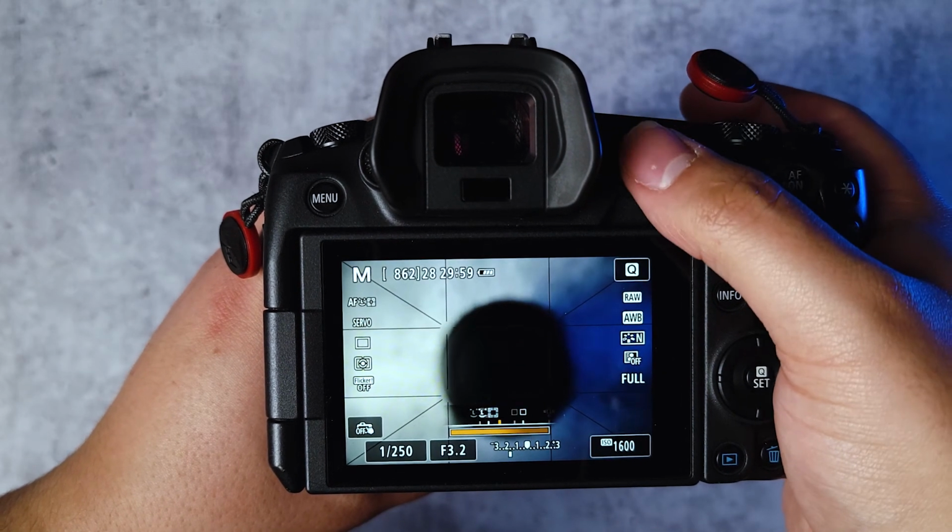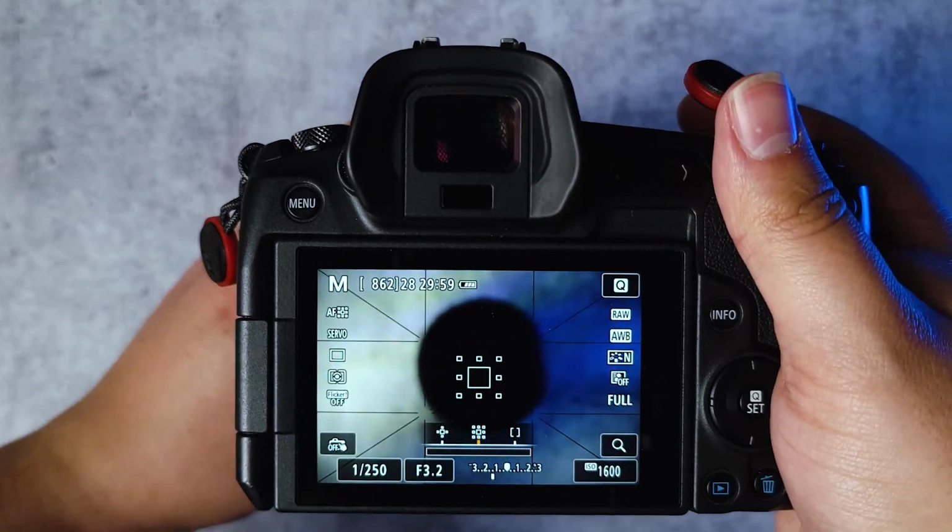Now con number two has to be that little touch bar included in the Canon EOS R. Yeah, it's not the best thing in the world, and you can assign it to different functions and whatnot. I have mine set for different controls and focusing points, but it can get in the way whenever you're actually shooting.